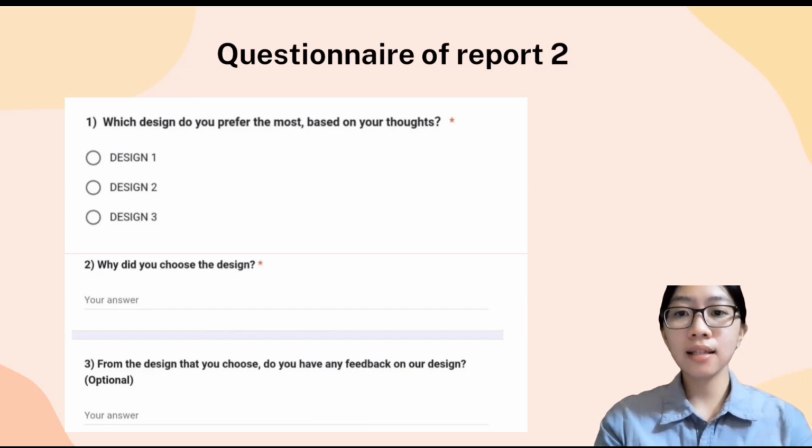The second qualitative question is, why did you choose the design? And an optional question, from the design that you choose, do you have any feedback on our design? In conclusion, these 2 questionnaires gather preferences on the sun protection clothing design and help in finalizing our design.